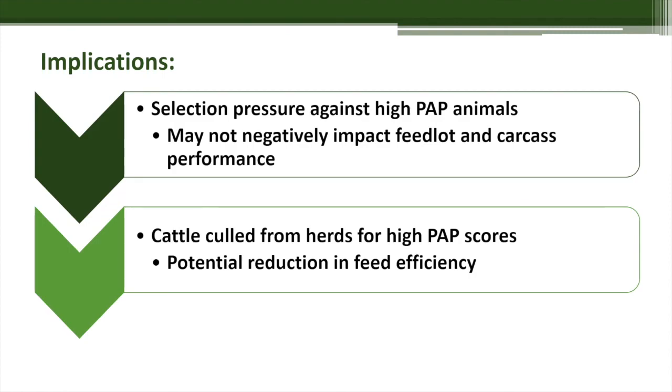Unfortunately, looking at these results as well, we could suggest that cattle who are culled from these operations because of high PAP scores and then sold or moved to a more moderate elevation operation could have the potential for a decrease in feedlot performance as well as lighter muscled carcasses when they are transferred. As popularity in the beef industry is driven by cattle efficiency and adaptability, this information can aid producers at high elevations as they select for traits to include in their individual breeding objectives.